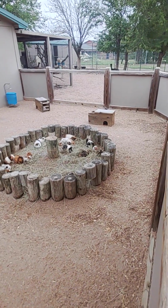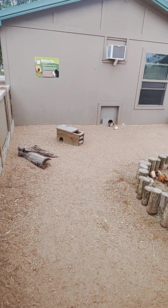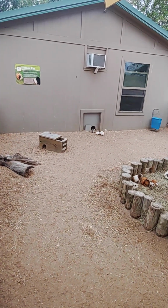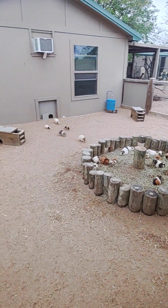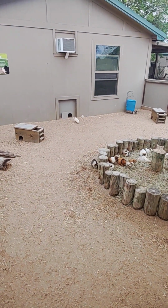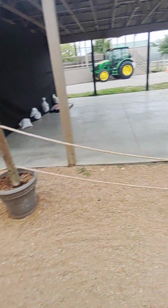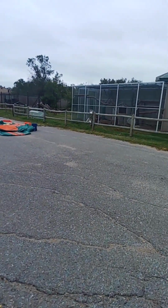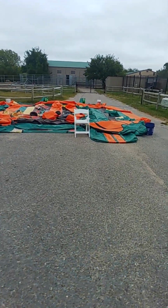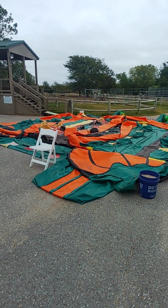And in here, they have a bunch of guinea pigs. You get to feed and interact with them. Again, I haven't counted how many, but quite a few. Whole colony of them, all shapes, colors, sizes. That's a big bounce house. Like I say, it's Halloween season, so I have some Halloween stuff out.